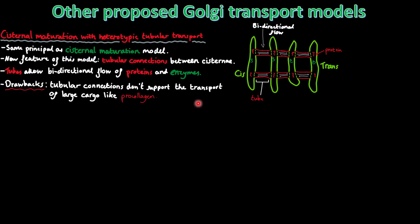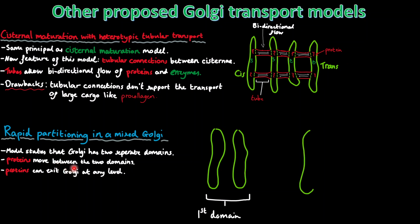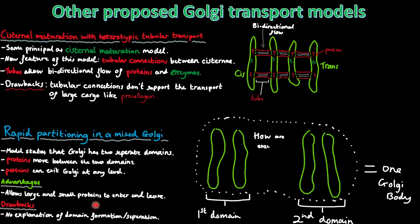Another proposed Golgi transport model that's quite new is the rapid partitioning in a mixed Golgi. Rapid partitioning. This model says that Golgi has two separate domains in which the processing and export of proteins occurs. Cargo proteins from the ER move between these two Golgi domains, and they are able to randomly exit at any level of the Golgi to travel to their destination. So this model allows large and small proteins to exit the Golgi bodies. These are the advantages. So this would allow collagen to move in and out.